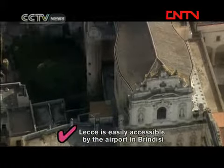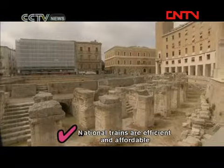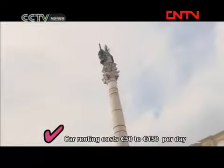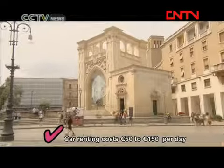Lecce is easily accessible by the airport in Brindisi. Otherwise, national trains are efficient and affordable, stretching all over the country. Alternatively, rent a car and take a road trip. It'll cost between 50 to 100 euros per day.